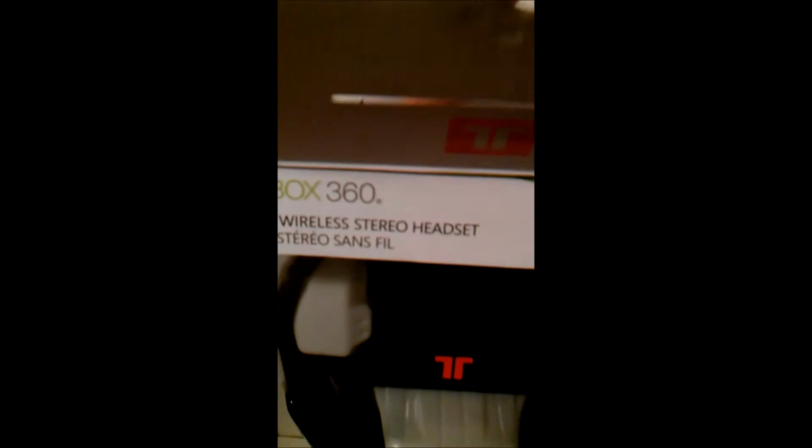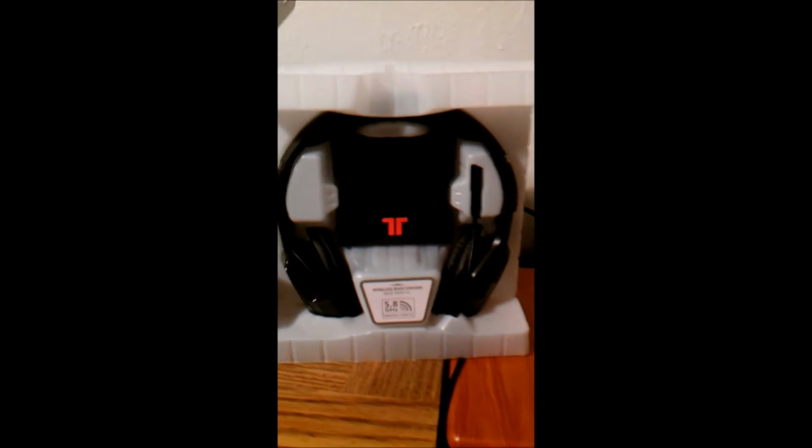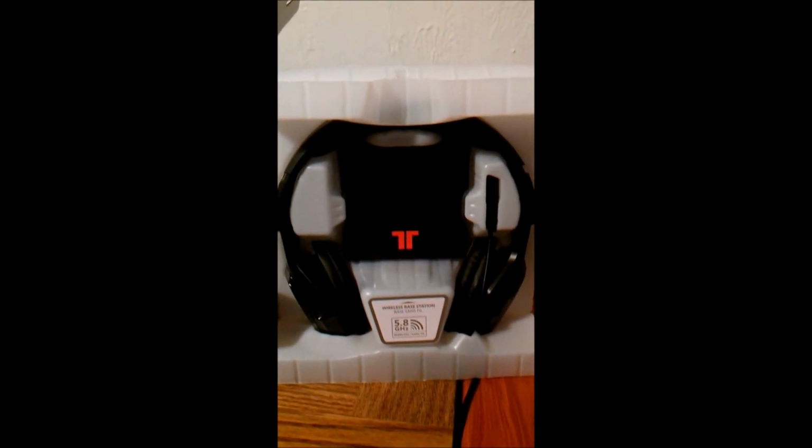I guess if you don't mind having a wire hooked up to your Xbox, you can go with those newer Dolby Digital ones, but I just don't want a wire. The whole point was I wanted a wireless headset so I can walk around. So basically, there they are in the box. Like I said, I'm using my cell phone, so it's going to be a little jittery and stuff. There's not a whole lot I can do about it.